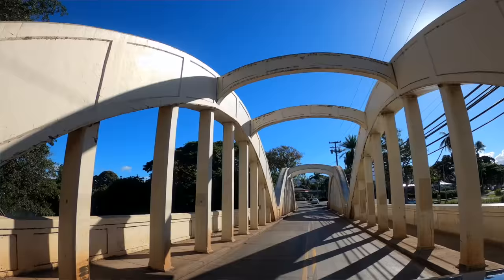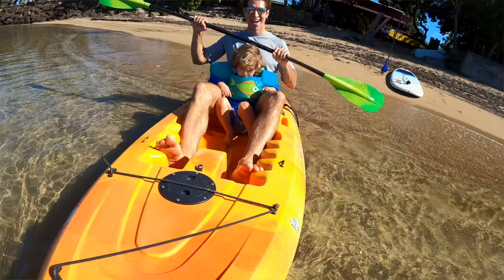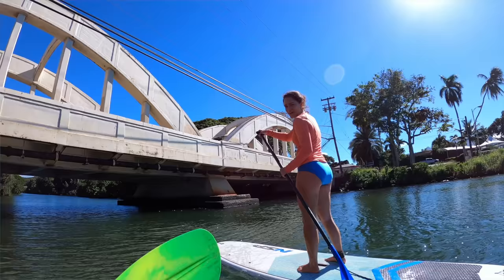So we lived on Oahu for a couple of years. Oh, just had the best time exploring it. And now that we live on Maui, we do make frequent trips back over there. So often that people are like, what are you doing back here? Yeah, do you live there? It's kind of weird. So consider this your Oahu appetizer, right?